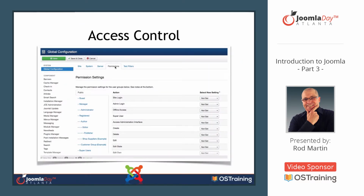Access control in Joomla was one of the things in Joomla 1.5 that Joomla really got maligned for. There wasn't any. It was pretty useless. It was public, registered, or special. And you really couldn't tell Joomla to let a user do X but not Y, or see X but not Y. Well, access control they got really serious about in Joomla 1.6, and in Joomla 3 it absolutely rocks.